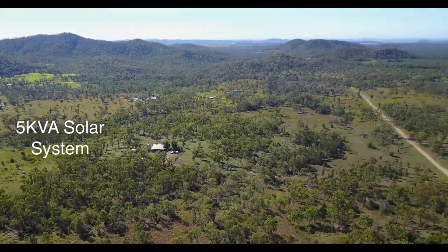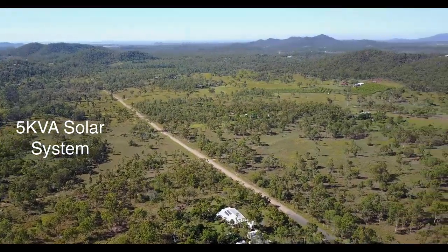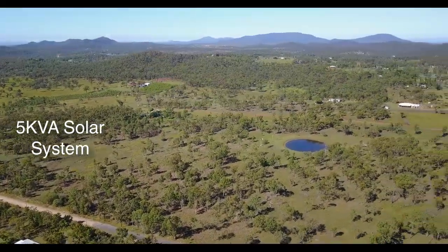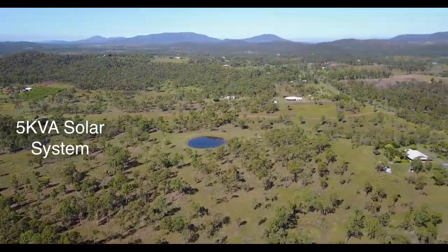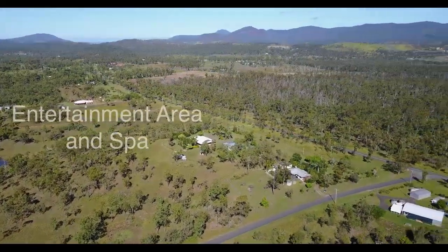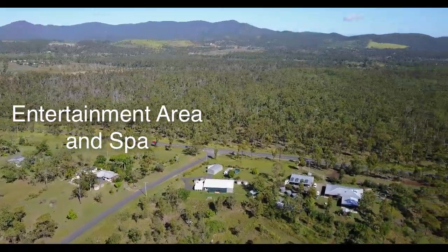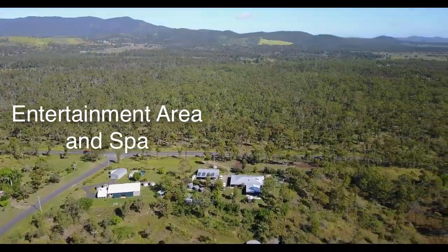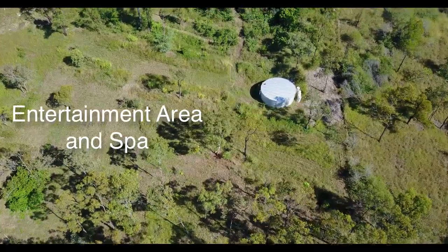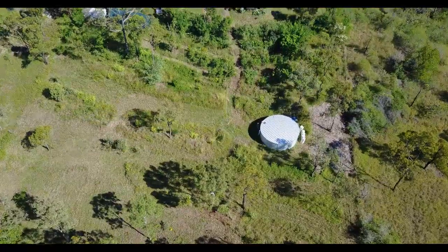There's a 5kVA grid connected solar system located on the shed, and this means a yearly power bill of around only $1,500. Hot water is provided via a solar hot water system on the roof of the house. The property boasts a 90 square metre covered entertainment area, and a beautiful covered spa and deck are connected to the entertainment area for those days and nights when you just want to relax with a cold drink.